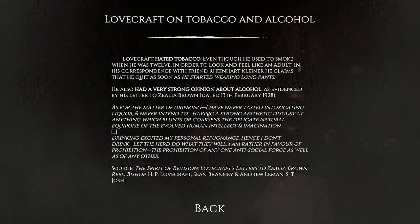Lovecraft hated tobacco, even though he used to smoke when he was 12 in order to look and feel like an adult. In his correspondence with friend Reinhard Kleiner, he claims that he quit as soon as he started wearing long pants. He also had a very strong opinion about alcohol, as evidenced in his letter to Zelia Brown. It's the matter of drinking. I have never tasted intoxicating liquor and never intend to, having strong aesthetic disgust at anything which blunts or coarsens the delicate natural equipoise of the evolved human intellect and imagination. Drinking excited my personal repugnance, hence I don't drink. Let the herd do what they will. I am rather in favor of prohibition. The prohibition of any one antisocial force as well as interesting.